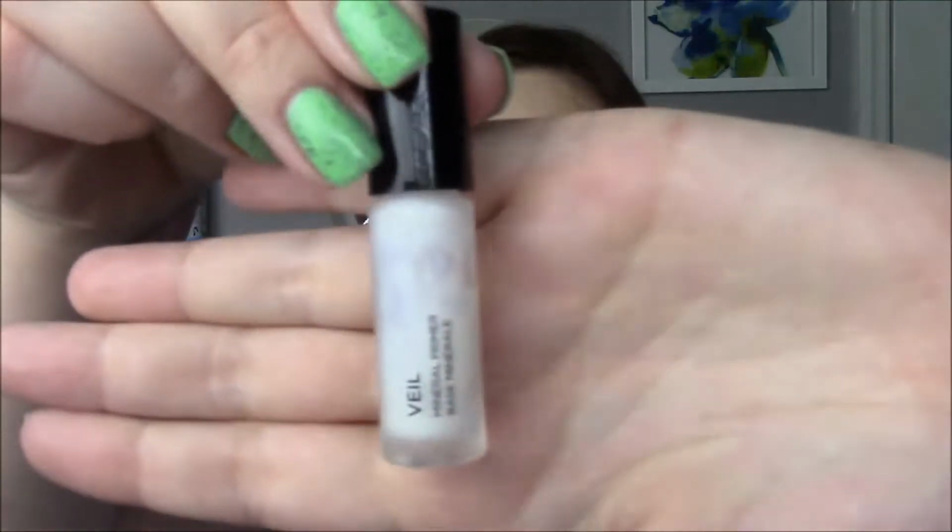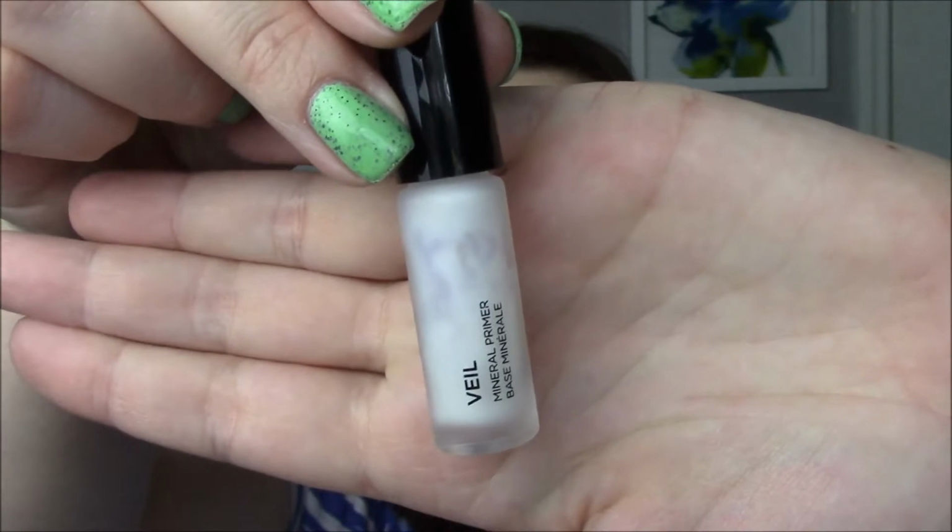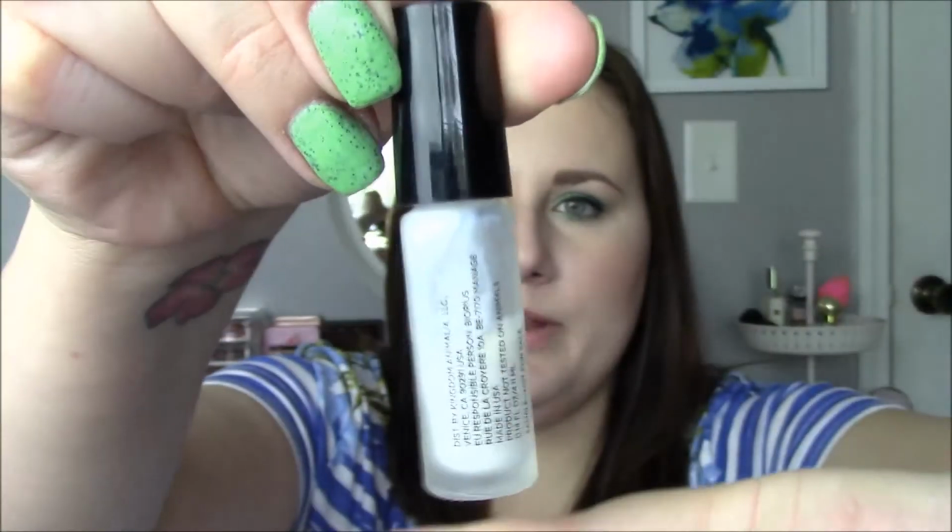Okay, next up is my Hourglass, what is this called? Hourglass Veil Mineral Primer, and this is just a baby deluxe size sample that I wish I had put marks on. I don't know what I was thinking. Obviously I was a little rusty with filming, but it's a little bit less than halfway done. This stuff lasts so long. I have been using it on a daily basis, not every single day, but when I use primer, I use this. And so I just really love this.